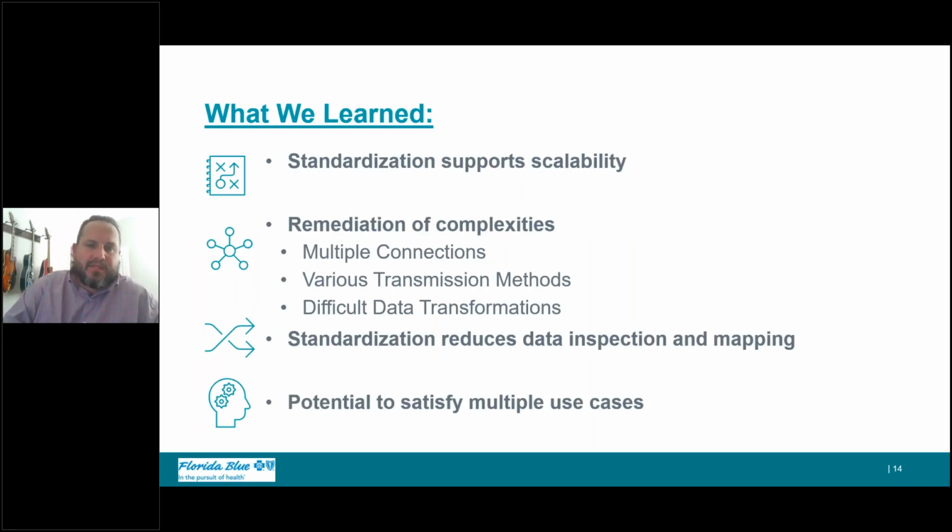By standardizing the interoperability channel, following the Smart on FHIR security and data exchange pattern, we can easily scale our services to support many clients. Before, this would take multiple connections across various transmission methods and difficult data transformations. So the mapping that we contain is obviously very, very complex. But by having a data standard specifically for FHIR, we don't need to perform exhaustive data inspection and mapping to consume or transmit the same information differently multiple times. So if the service satisfies multiple use cases, it becomes even more of a build-it-once solution.